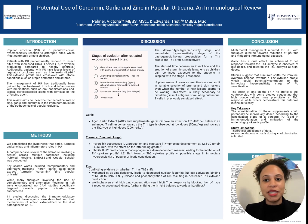There were some study limitations which we would like to outline, which is that this is a theoretical application of data. There have not really been any clinical studies outlining the use of these agents in papular urticaria, and these are all extracted from other studies. And this limits our recommendations on safe dosing as well as proper routes of administration.